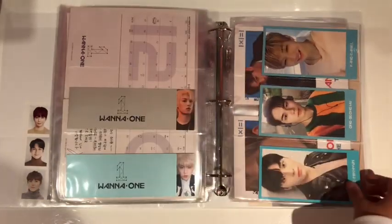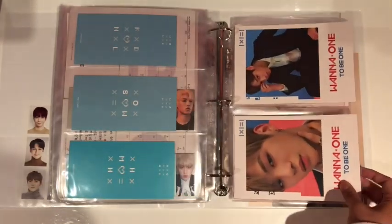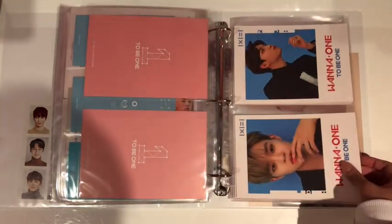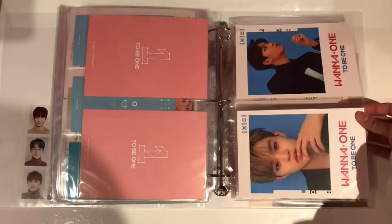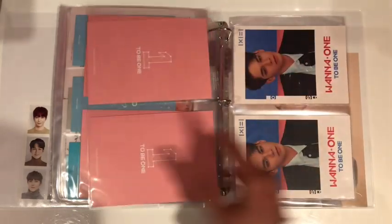So as you can see, I kind of ordered this binder by album photo cards and then other photo cards, and then larger inclusions at the end. These Shokon postcards, I really like them. I also really like how they fit perfectly into the 2-pocket sleeves.